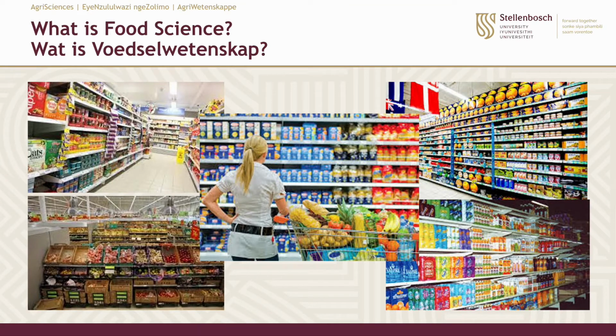So, food scientists are involved in some way or another in every food and beverage product you find on the supermarket shelf. This makes food science so interesting, as you can see your chosen study field right in front of you every time you go grocery shopping.